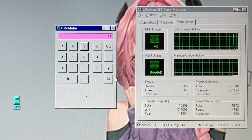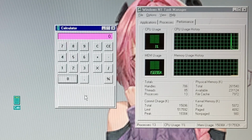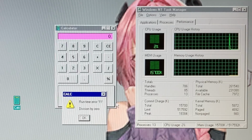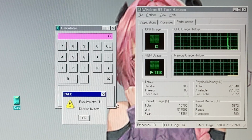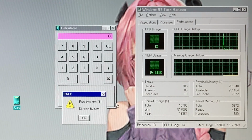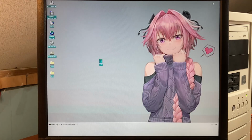9 divided by 0 equals... runtime error. Ah, that sucks. I thought it was gonna work, too. Well, I guess it was worth a shot. I wonder if that EXE we made runs on modern versions.